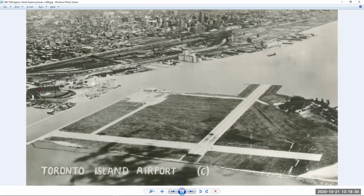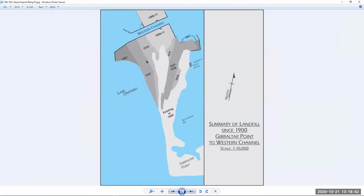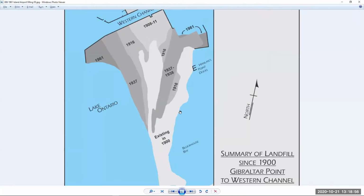At that time, Maple Leaf Stadium was here on the city side. And the runways are not in quite the same configuration today. But there was an addition to the land here in 1961 that actually changed this east-west capacity for a runway to something a bit longer and something that didn't point so much directly at the city.